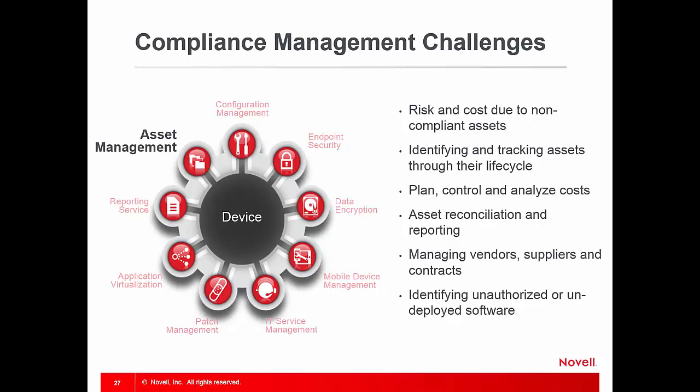How about compliance management challenges? Here are some of the most common complaints that I hear from customers as I visit them when it comes to asset management. They often mention there's always a risk and cost due to non-compliant assets. Always complaining about how hard it is to identify and track assets through their life cycle, how hard it is to plan and control and analyze the costs, and also to reconcile assets and get reports out of that data, and how hard it is to manage vendors, suppliers, and contracts. And finally, identifying unauthorized or undeployed software.